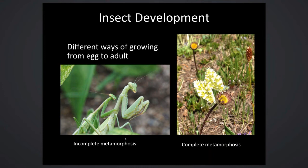They're chewers. Complete metamorphosis is what we think of when we look at butterflies. We have an egg, a caterpillar, a pupal stage, and an adult, and sometimes the feeding mechanisms are very different. And I'm always interested that nobody ever asks me where the caterpillar garden is.